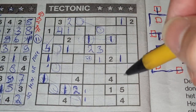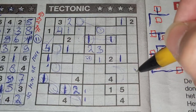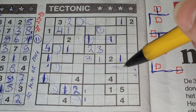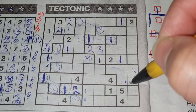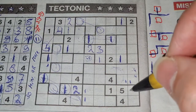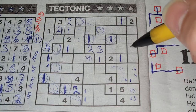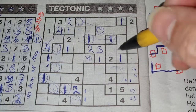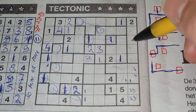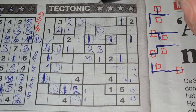Let me see. These 3 boxes surround the 4. Can it be a 4? So the 4 could be here, could be there. These 3 boxes surround the 1. Can it be a 1? So the 1 could be here, could be there. 2 numbers left in this area for numbers 2 and 3. Alright. These 2 boxes cannot be a 1. That box cannot be a 1. So 1 box left for the 1 should be there. Alright.